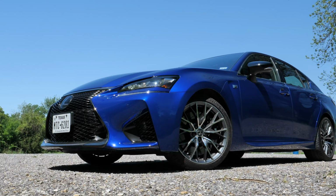Let's get started. Now, starting out on the exterior of the GS F, there are actually a couple of changes. You get revised 19-inch wheels, black mirror caps, and black pillars instead of them being gray. And there's no more orange brake calipers, but you can actually get blue brake calipers now. And altogether, I think this is a very sharp design. I feel like it's aggressive. It's got a beefy stance.